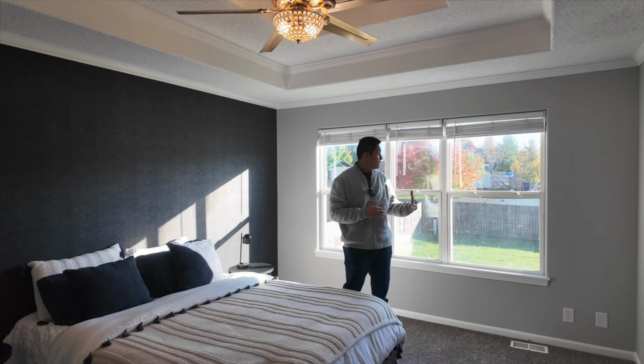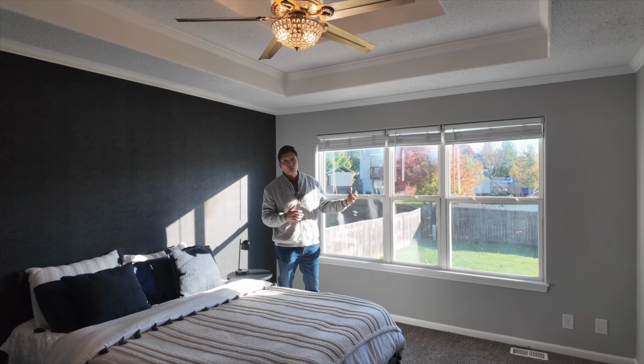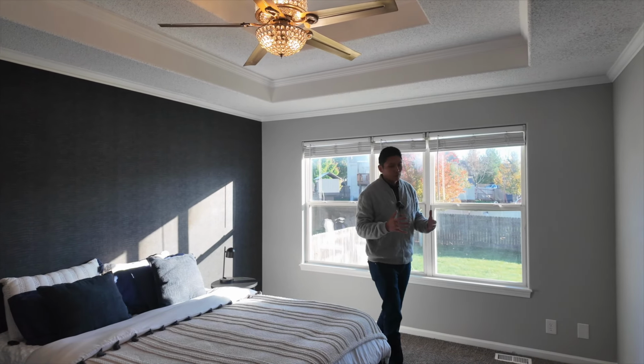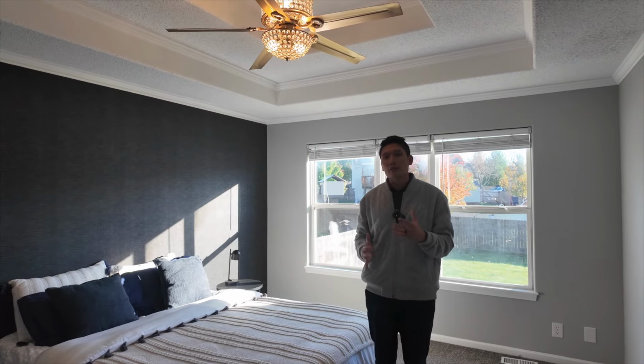It all ties together. In this primary bedroom, you also have very large windows that face the rest of your neighborhood so that you can see kind of what's going on out there. Really nice, and also, like I said before, having natural light in a bedroom is a must for me.